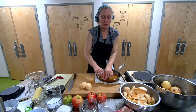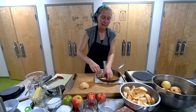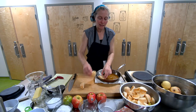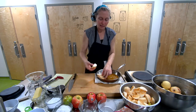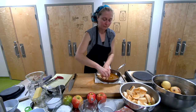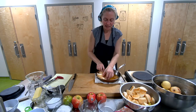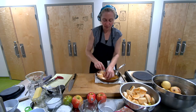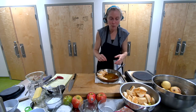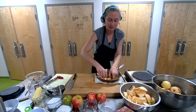And for this part, you want to lay it slightly on its side, and you may need both hands to do this because you have to hold it up and layer them next to each other. Or if you have a helper, it's like when you're tying a ribbon, one person could hold this side and you can keep going on the other side. You'll find that as the caramel cools, it starts to get a little sticky, and so the caramel can actually hold the apples up.